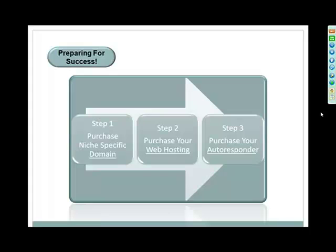Step number two, you want to make sure you purchase web hosting. Quite honestly, there are free places you can host your site. There's free blogging services, but there is nothing like having your own web hosting and your own domain name that you control. That's when you have a real successful online business. That's when you have something real.